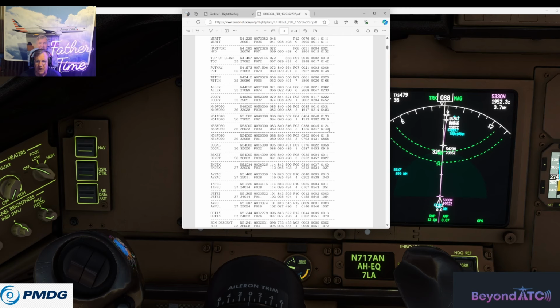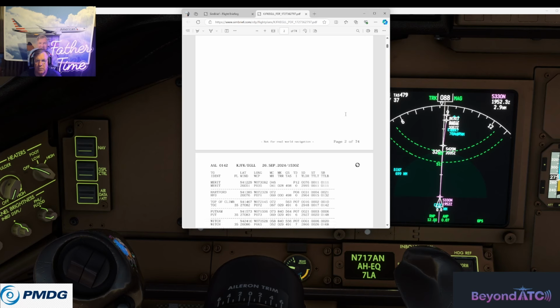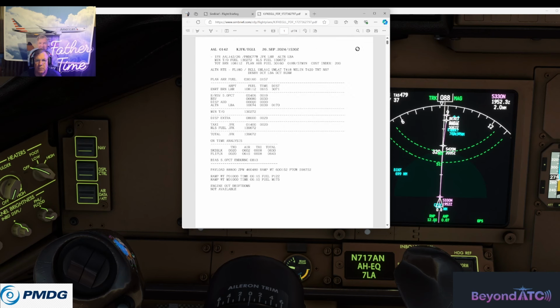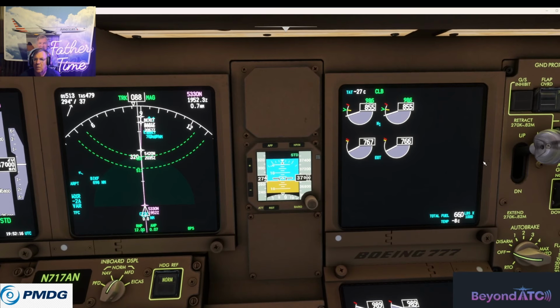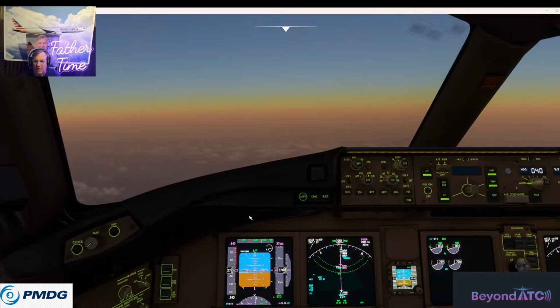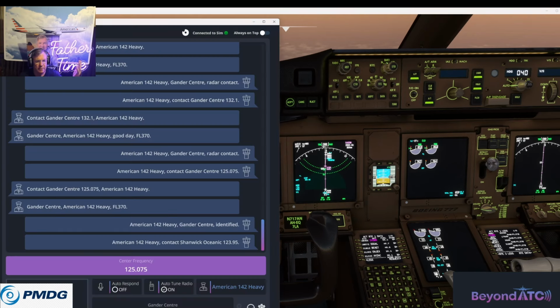And we thought we were going to have burned 74,000, 65, and we're at 66. So yeah, we're right about on the fuel, right about on the time, and we're expecting a frequency change. If we didn't hear from them, we could send it through CPDLC or radio them on HF and ask them for a frequency for Shanwick, and check in with Shanwick to get our SELCAL checked.